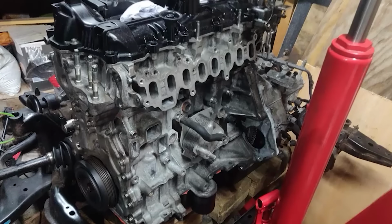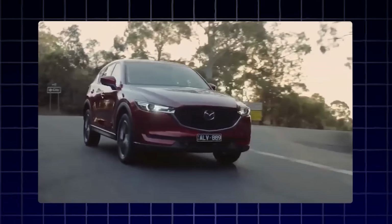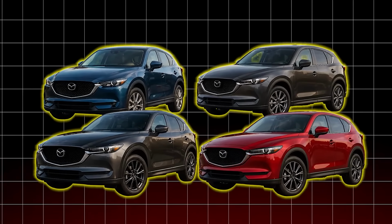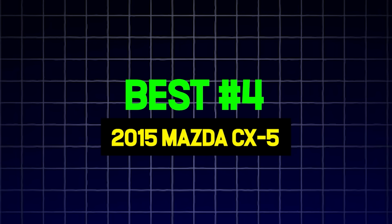Engine replacement is the ultimate financial nightmare, but the manufacturer immediately rectified these mistakes in specific production years. The first vehicle on our best list utilizes traditional heavy metal engineering to completely avoid these disasters. The 4 best Mazda CX-5 years to buy. Best number 4, the 2015 Mazda CX-5.